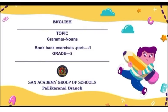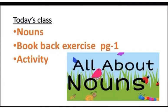And today for grade 2, we are going to see the grammar topic nouns. And with that, we will do some book bag exercises. So please take out your grammar textbook and be ready. In today's class, we are going to see nouns, book bag exercise page 1, and we'll do a small activity. So, all about nouns today.